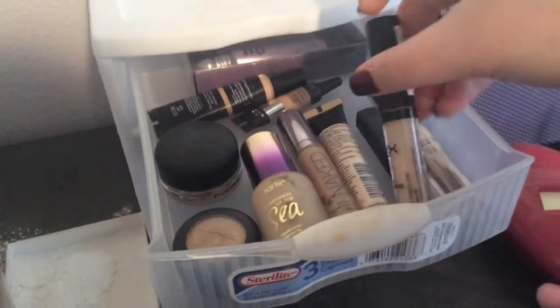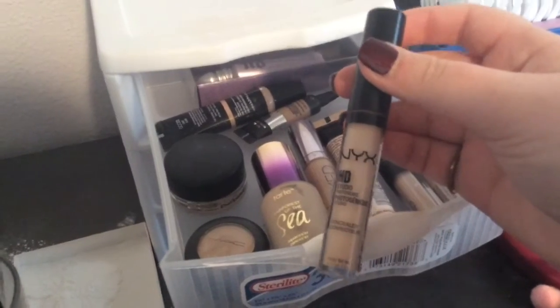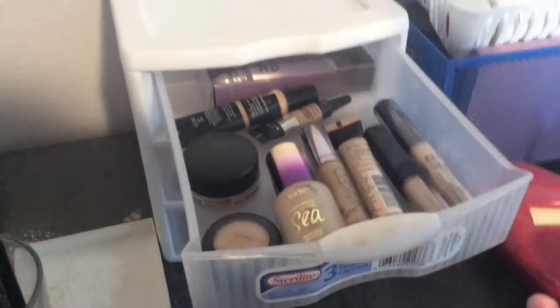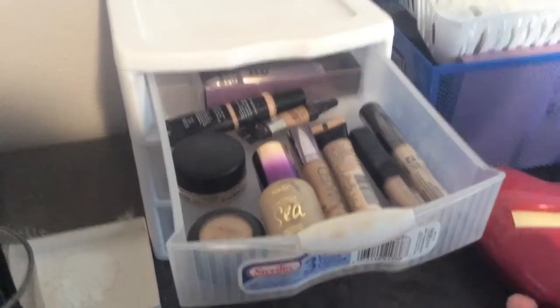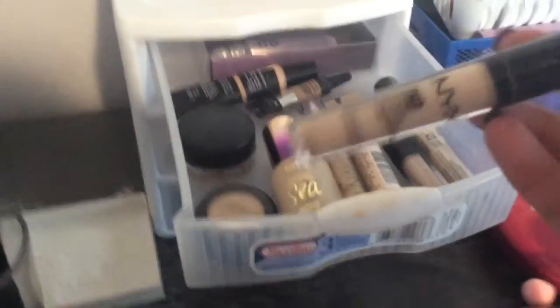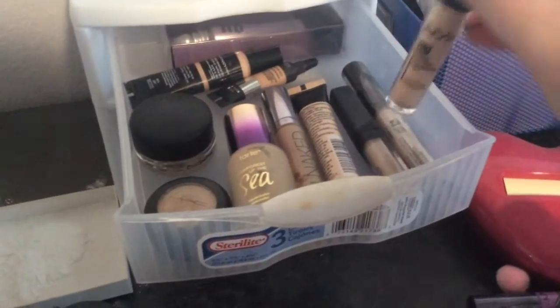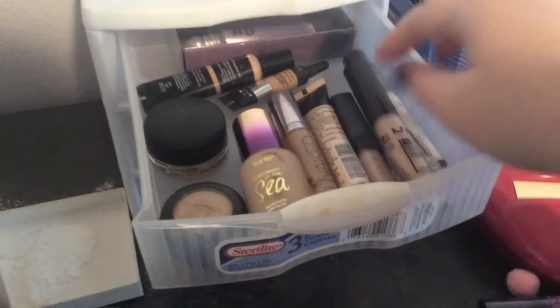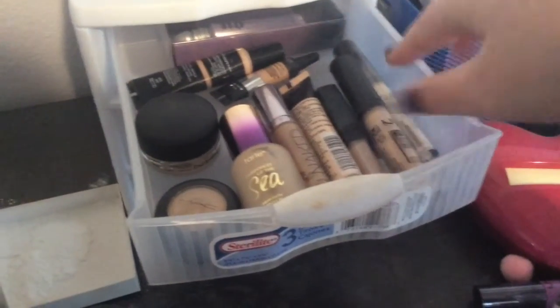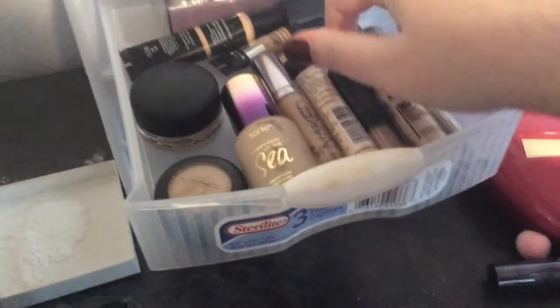And then these ones are my very favorite drugstore. The NYX HD Studio Photogenic Concealer. This one is in Porcelain. And I really love, as you can tell, a lighter concealer for under my eyes because it just highlights everything. And I have a backup. I used to have 3 and then I used them up. So now I'm on this one and then I have a backup. I always have a backup of this because it's so good.